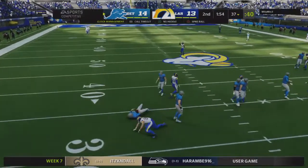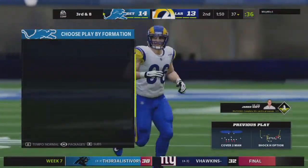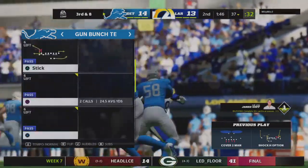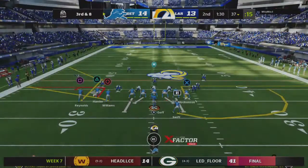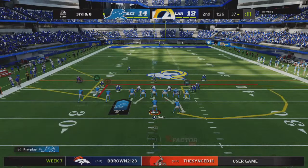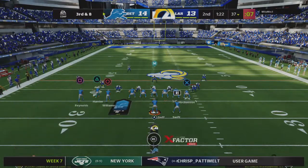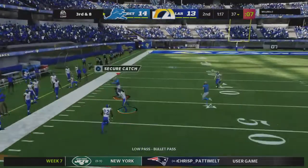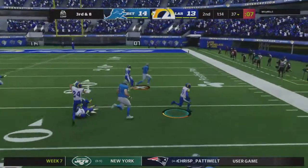And he can't find anywhere to go with it, and it goes down. They get to him for a loss of 4, and it brings up 3rd down on the sack. Here's Goff. Rifles one, and that's going to be intercepted. Picked off at the 49.